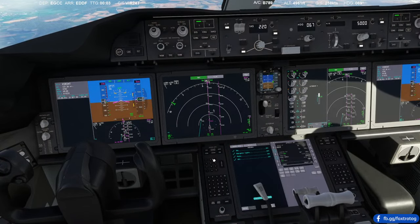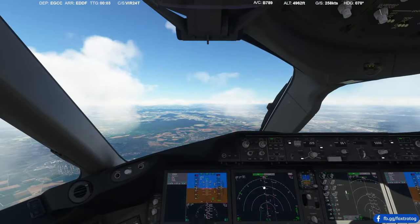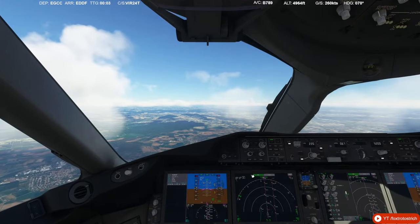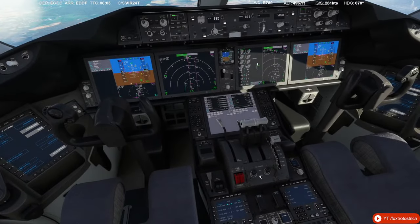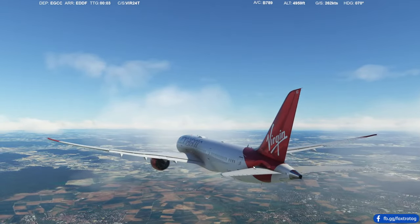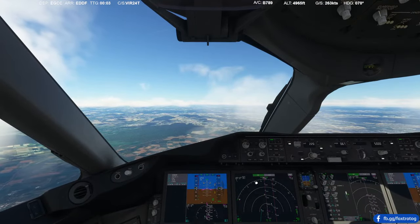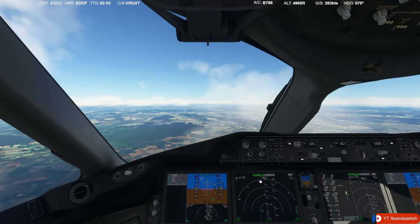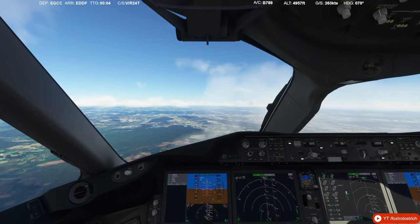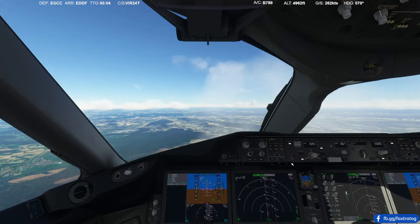There we go. I don't want that warning again. Okay, we have entered flaps 10. Keep us nice and slow. We're going to be doing a right turn very soon, I'd imagine, and we'll be looking to capture that ILS. That'll be arming approach. Jordan, you missed it.